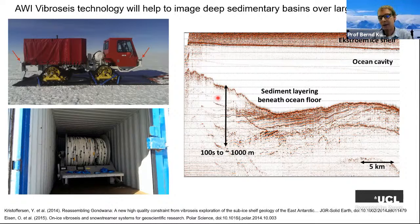They've got some fantastic images from East Antarctica. So in this case, the extreme ice shelf, which has an ocean underneath, looking into the sediments underneath the ocean here. They've also got some fantastic data where we don't have an ice shelf, where we're actually on the ice sheet itself, where it's grounded on the base, where we can really resolve very detailed layering in sedimentary basins. So hopefully we'll be able to see where the aquifer layers are and where the aquitard layers are in those sedimentary basins using this information.